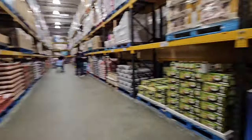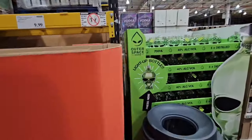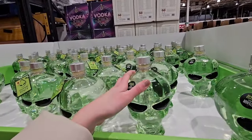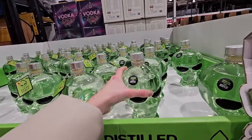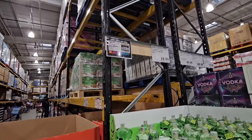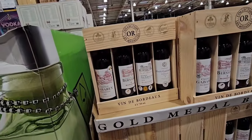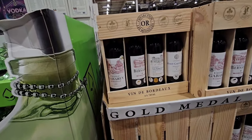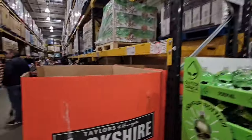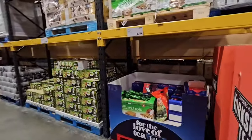This is the coffee aisle and tea aisle. Do we need anything from here? That one is vodka, $19.99. This one is on sale. It's wine. Black Friday sale, $21.99 for 4 wines. Is it wine? Yes. We don't drink wines or alcohol, so we don't need those. But if you like wines, it's a good deal.